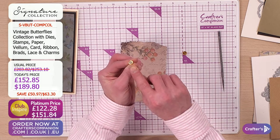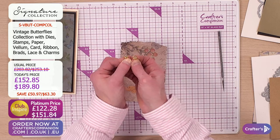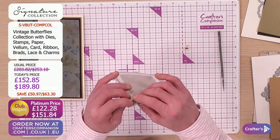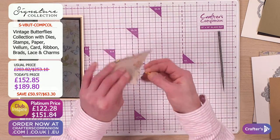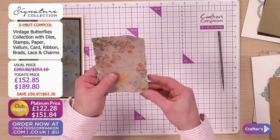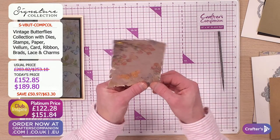So this is just the round brads here. Half of them are a gold edge and half of them are a copper edge, so I've used two gold ones. I'm going to feed that through and pull the split pins at the back. I'm going to do the same down here. It's adding extra texture with that smooth roundness in the corner, and it's also adding a little bit of interest as well.